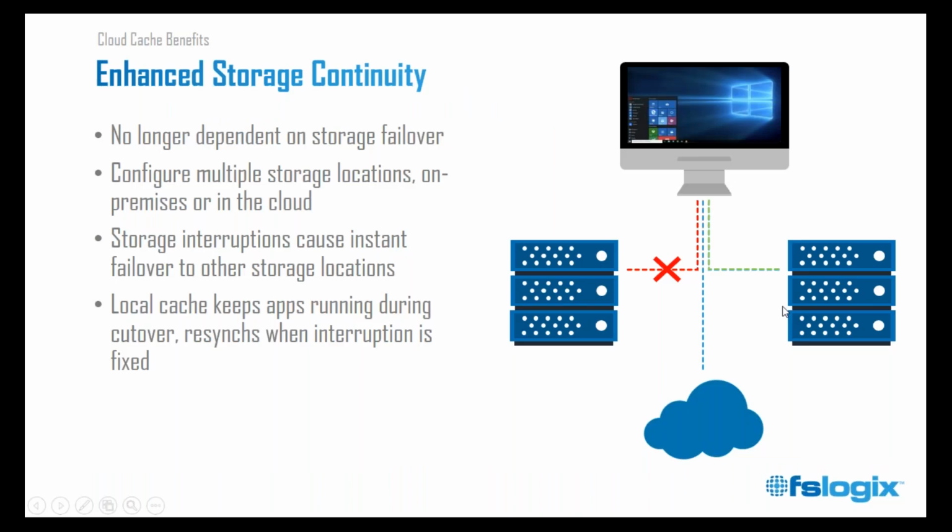So what are the benefits, right? We talked about the enhanced storage continuity, right? So a lot of times we design for DR. I've got a data center with multiple storage arrays or a data center with 2 different locations that we write to. We can do that, the big easy button, right? We handle the remediation, the failover, right? The interruptions we can queue locally, right? All this stuff we handle, right? It is the big easy button for the desktop admin.